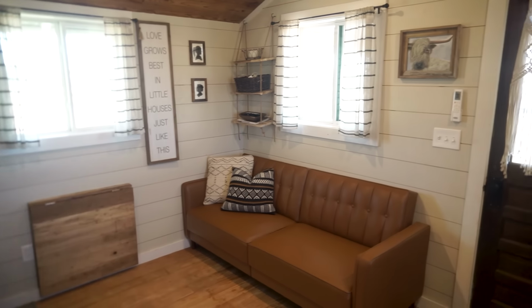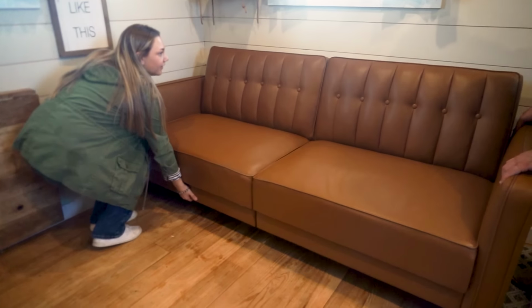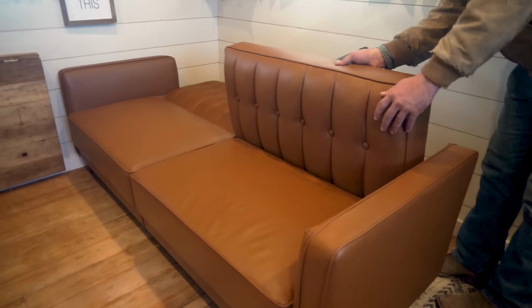This is our couch. This is a bed and a couch. This is where our oldest one sleeps. We pull it down, we put a sheet on there, and so it turns into a bed.